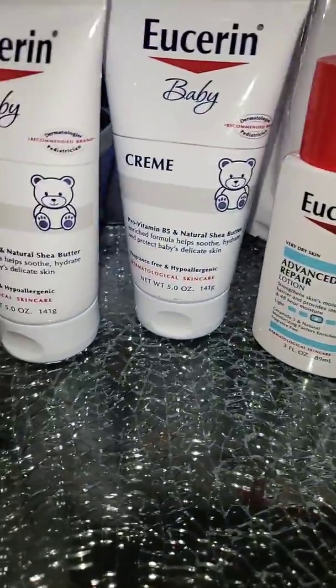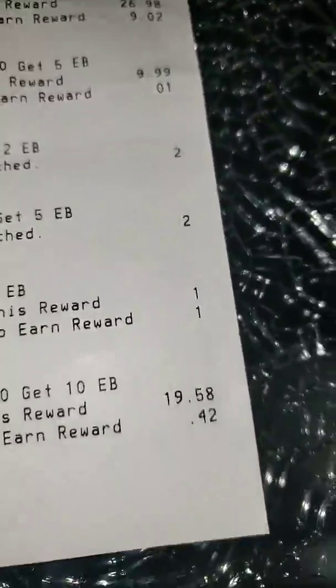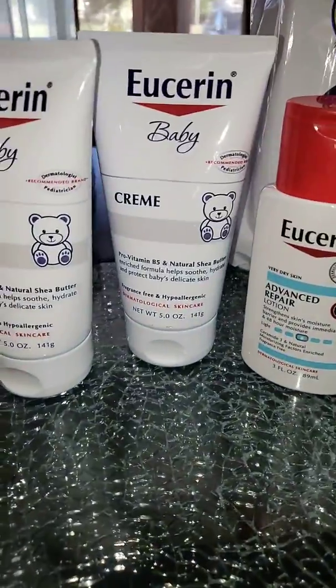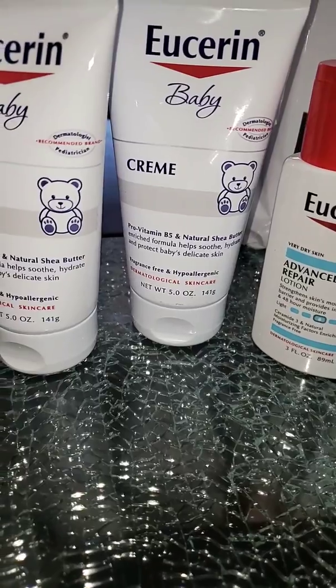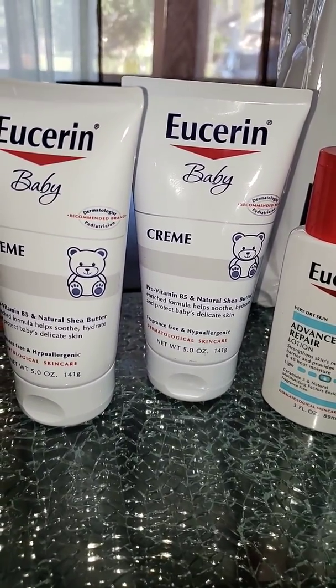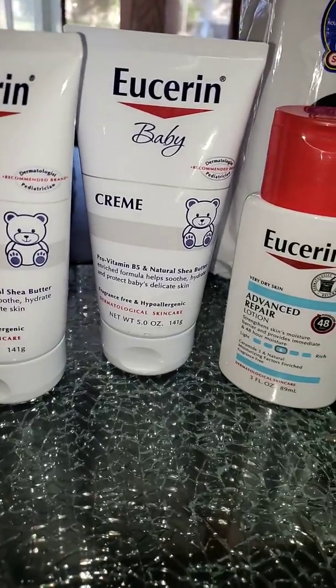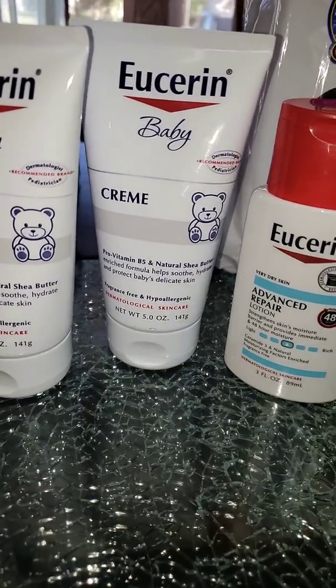So this thing didn't hit $20. It was 42 cents short. As you can see in my receipt, go down right here, $19.58. So I was 42 cents away from hitting $20. Normally my store does the 98% rule, but for some reason this manager refuses to do it. She said she's not allowed to. She just gave me a bunch of baloney.